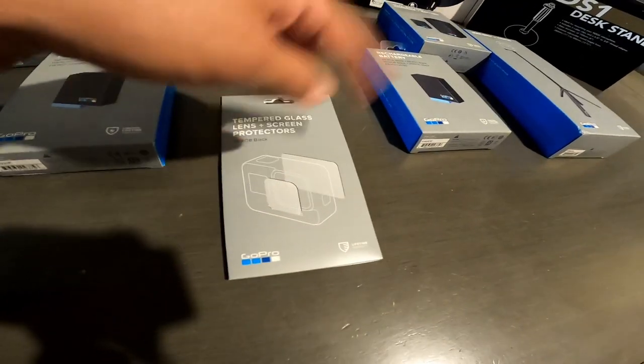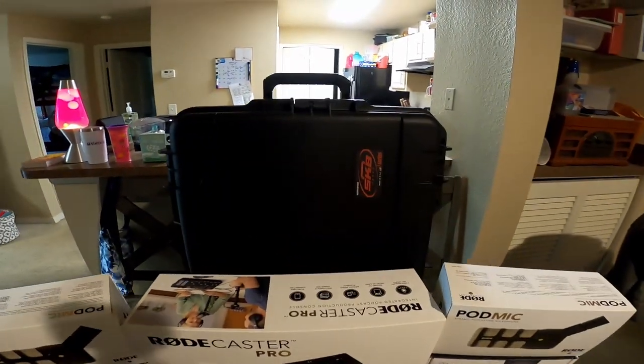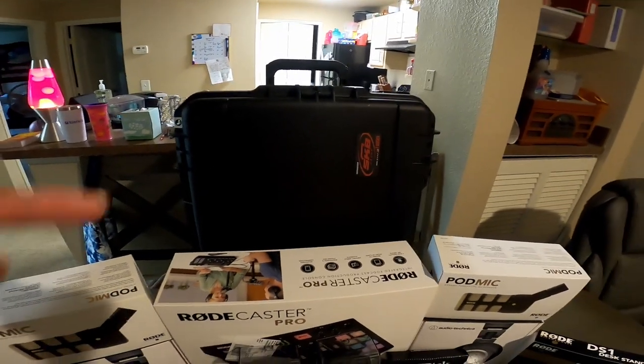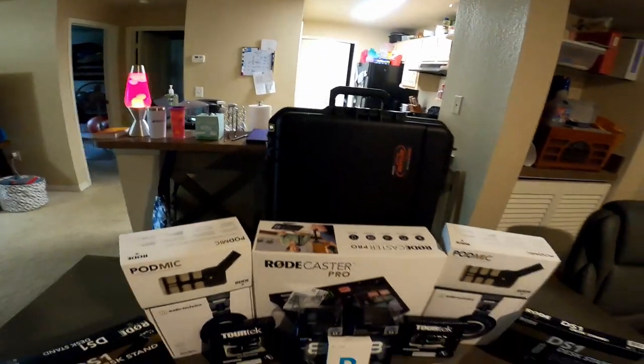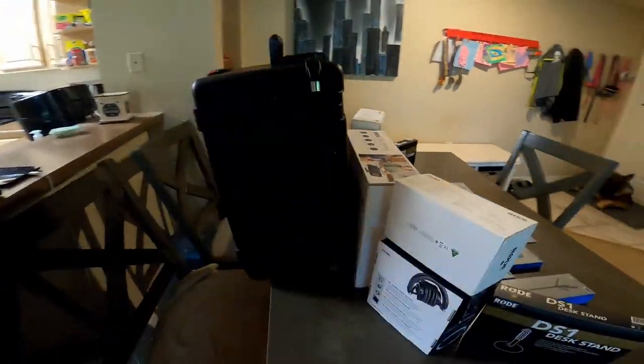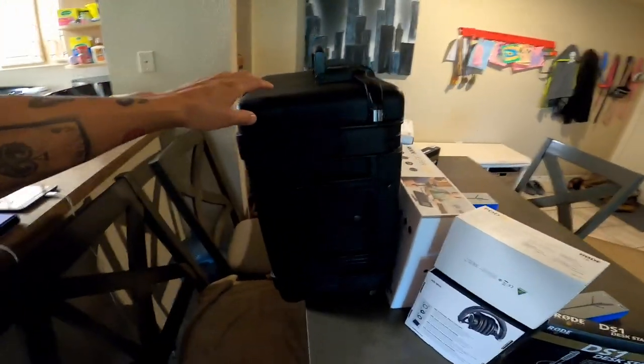This is going to be for the front and the back glass for the GoPros. And then last but not least, what holds it all together. This is the clear, I think this is called Sweetwater KSB case. This is a giant traveling case. And I can show you how big it is here. So this is a traveling case. It's slightly bigger than carry-on.